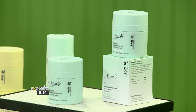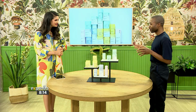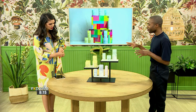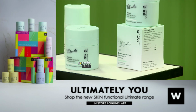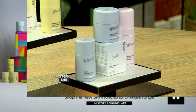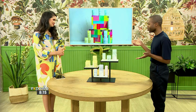Talk to me about what went into packaging the ultimate range. Firstly, the inspiration was from our customers. And what I really love about it is that when you look at it, it just says a lot about Skin Functional. It's also taking into consideration the fact that this is for giving reproducible results. There are many ingredients in here that are expertly formulated at effective concentrations to bring about reproducible results without compromising results at all.